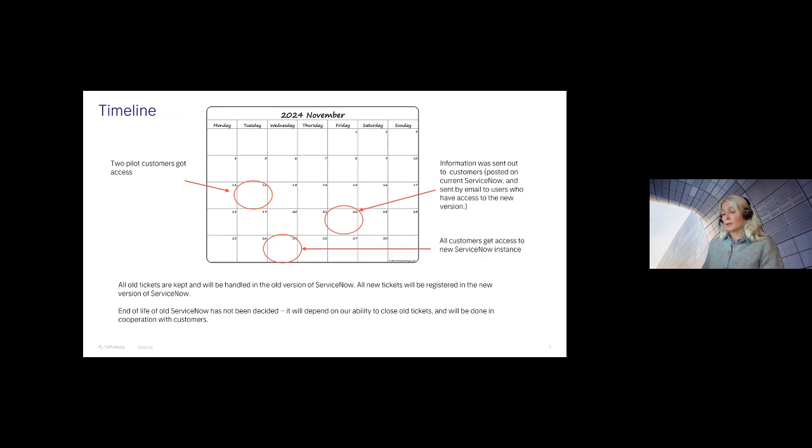First, some information about the timeline and some practical things. We have had 2 pilot customers who got access to the new system on the 12th of November. That has gone fine. We have got some feedback that we are working on, and that's a good thing. We also sent out information on the 22nd of November, by email to users, about access to the new version. And tomorrow, all of you will be able to enter the new system.